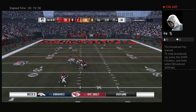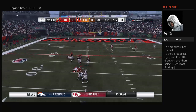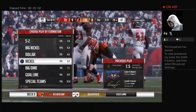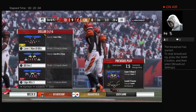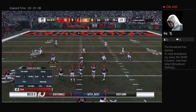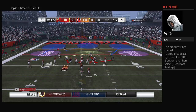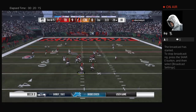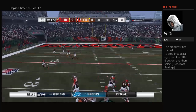Dalton here from the gun. That'll go as a loss of 5. And they're going to be staring at a 3rd and long here. He wasn't ready. He wasn't ready. They go 368. Heads up. 3rd and long. What will Dalton dial up?